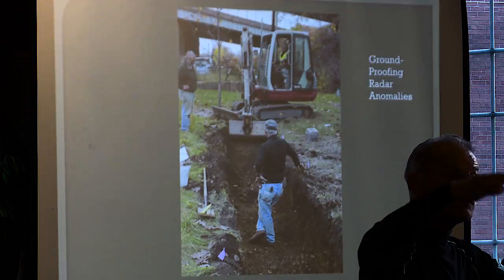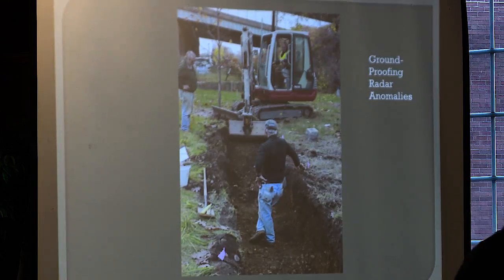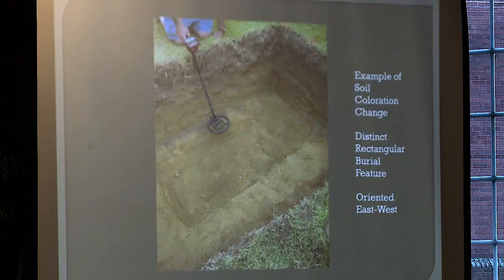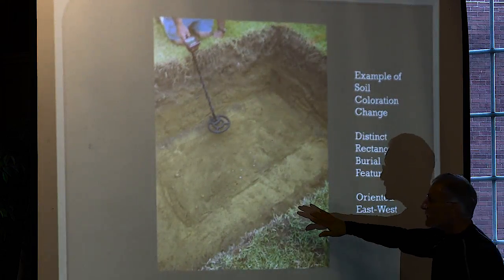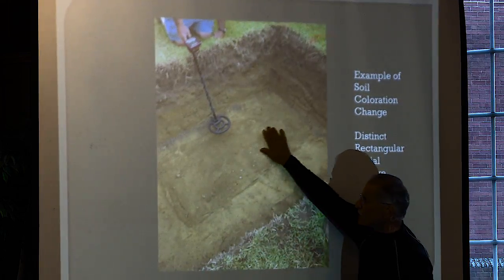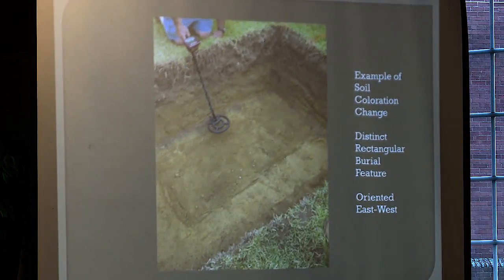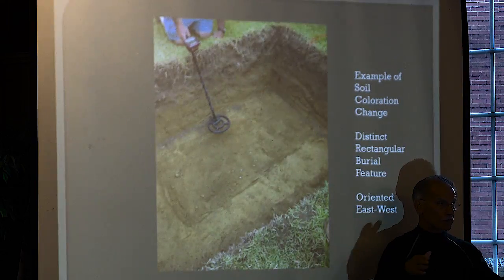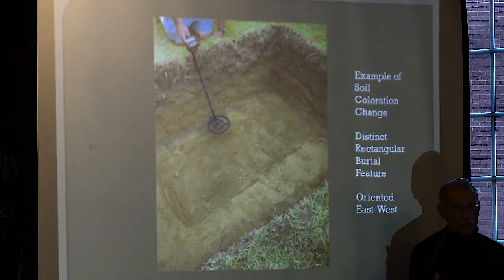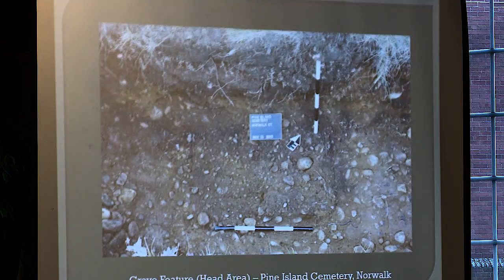And by the way, we only needed to go down below the fill, just enough to see the subsoil. We don't have to go to the graves. We just need to see the subsoil and determine that there's a grave there. This is an example of what I'm talking about. This is from another burial ground, but you can see this rectangular, darker soil and lighter soil. The lighter soil is basically the soil composition for that horizontal level, but this is the grave shaft. And you can see it's not only rectangular, it's lying in an east-west position. So that's what we were looking for, coloration stains that might help us indicate whether these hits, these anomalies, were in fact graves or not.